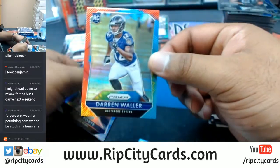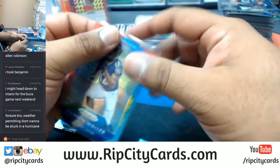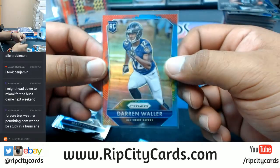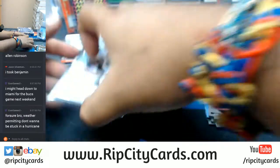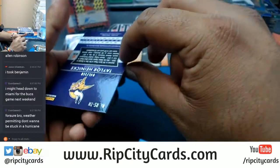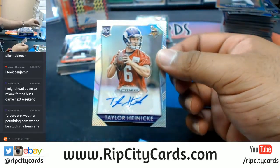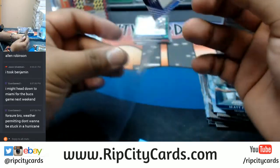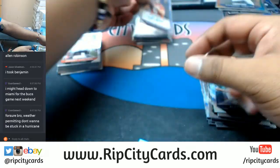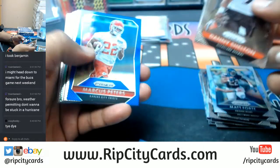Ooh, Delanie Walker of the Ravens with the Aurora business. That's 25 out of 25. That's nice. That Rainbow Skittles action on there. Numbered. What is that number? To 350. Taylor Heinicke of the Vikings, with the autograph. That tie-dye. That's the word I was looking for.